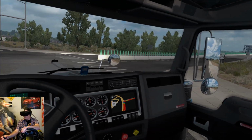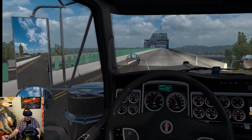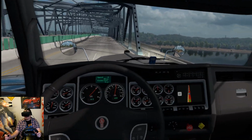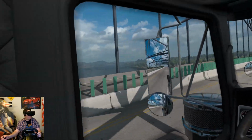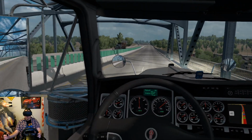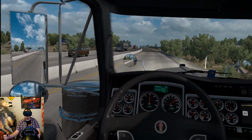Hello and welcome back to American Truck Simulator VR. This is our 4th episode. We're here in Kennewick, Washington. We're going across the mighty Columbia River, I believe. One of the forks of it. Anyways, beautiful bridge here. Got some great bridges over the rivers here. Going to find our next load, so I will meet up with you when I go grab that.